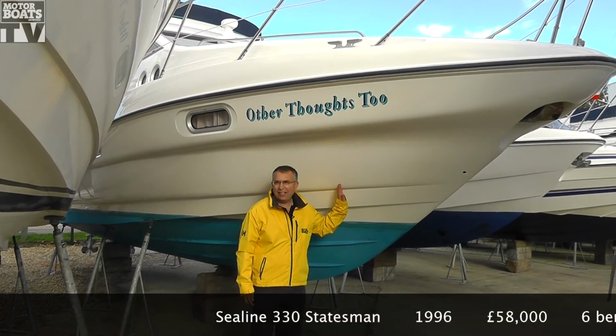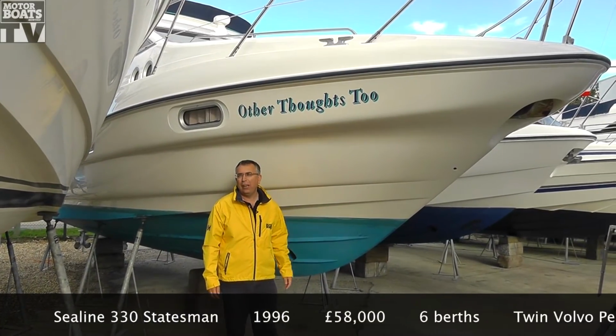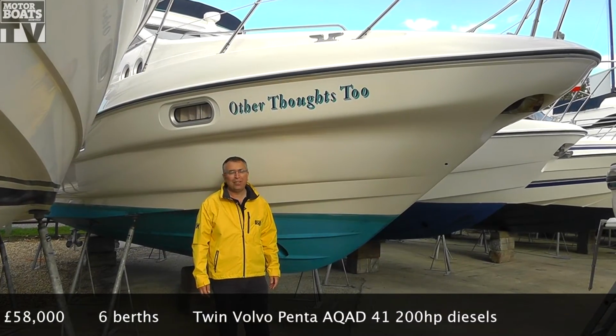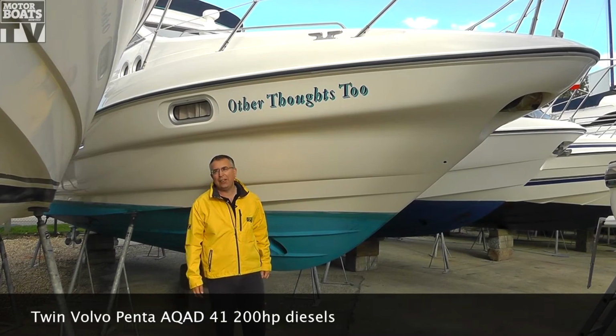Sealine F33s and 330s are always a very, very popular boat. This is a '96 example, and it's got the bigger Volvo AQAD41 200 horsepower engines. They've come down in price a lot recently, and this one here is only £58,000.